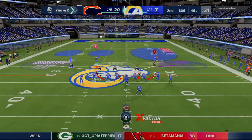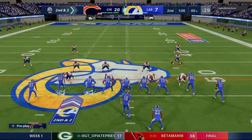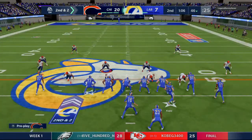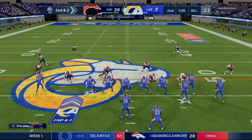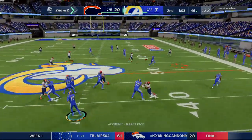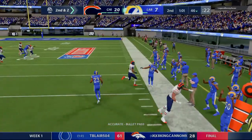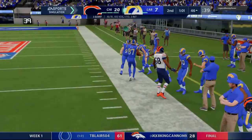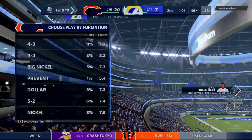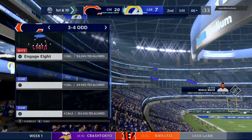Facing a 2nd and 2 after that last catch, good for 8 yards. Now Goff. Firing quickly here, and that's complete. And he's able to take it across midfield before going out of bounds. Back-to-back receptions for him, and it's another first down.